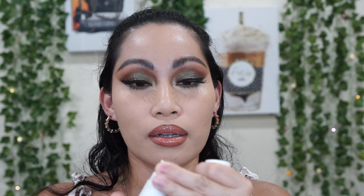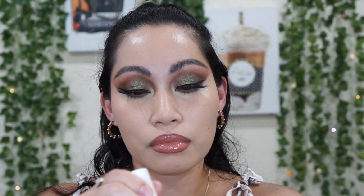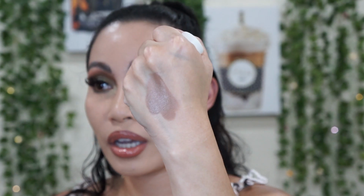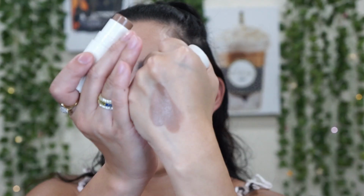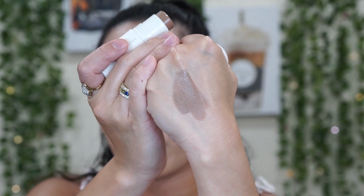Okay, so let me show you the shade. This is the shade Terra. You can see, guys, it looks very neutral. Oh my god, my camera is not okay. There you go. So you can see that very neutral undertone. It's also very emollient, a little bit more emollient than Makeup by Mario.